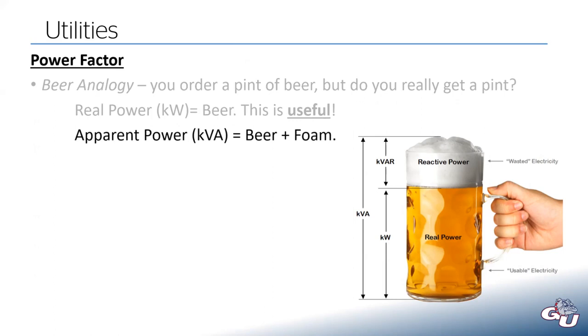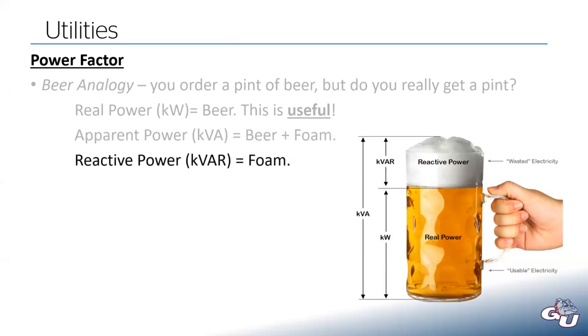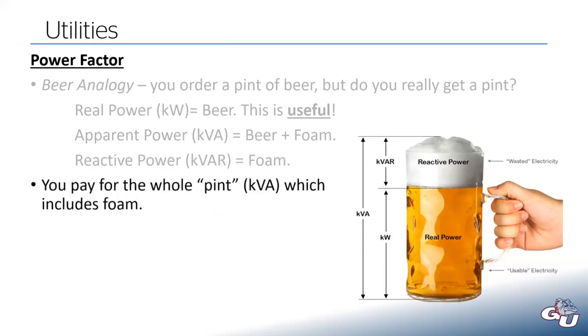The apparent power, which is expressed in kVA, that's the beer plus whatever foam or head you get on the top of the beer. The reactive power, which is the thing we don't want, is the kVAR, the kVA reactive. So that's the foam. You go to a bar, you pay for the whole pint. You pay for the kVA, which is the real power, the beer, the useful thing, and the reactive power. So you pay for that entire thing.